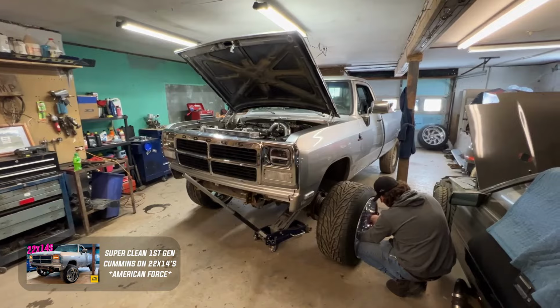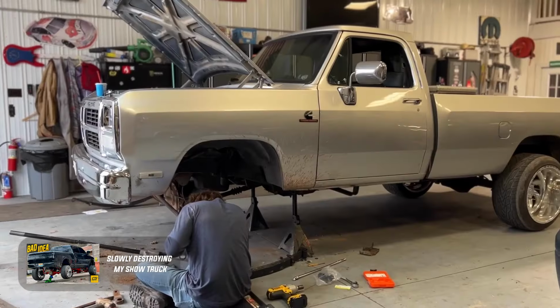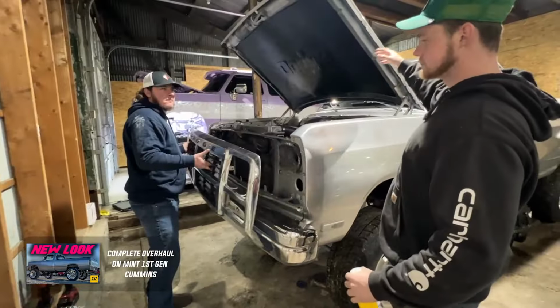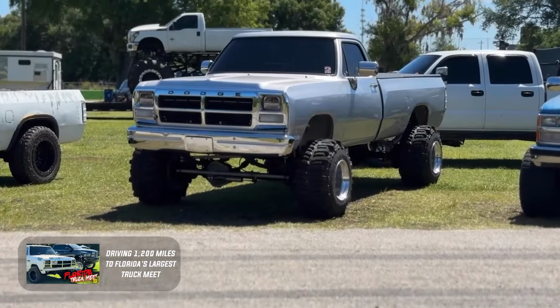You guys seen this in the past couple videos. This thing is absolutely mint. I can't wait to show you guys up close, because we've done a couple videos on it before here and there. It's not fully done, a couple clips of it, but we're gonna get you guys in depth for that truck right now.